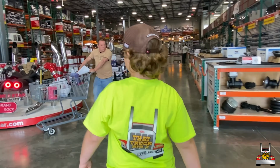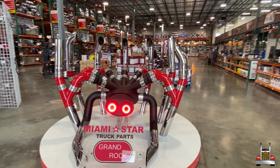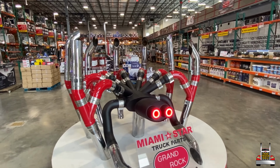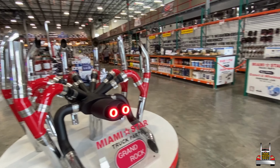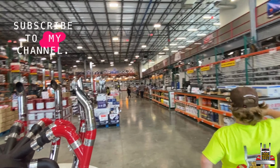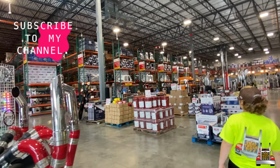What is this? Fire stack. Wow. I wonder if you can just put this on the back of your truck. I'm sure that's custom. 100%. Probably trying to showcase all the different stacks in there. Oh. Let's see what else is going on. Man, this place is huge. Yeah. Never seen anything like this, Jay.